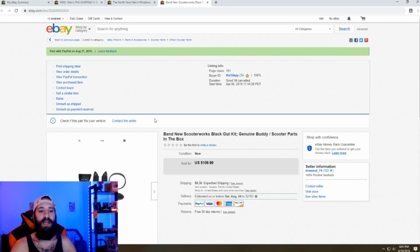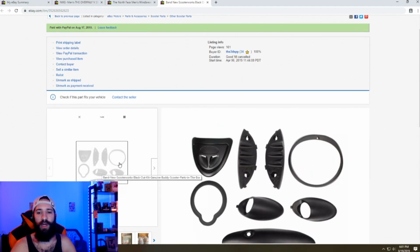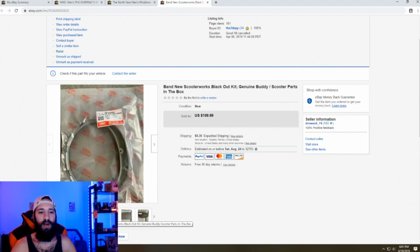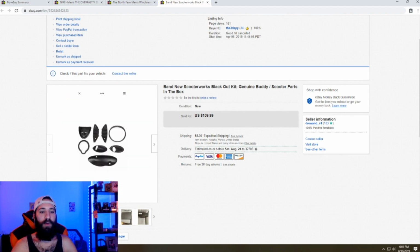This was a really cool sale, sold for full list price of $109.99. This is a Buddy Genuine Scooter Company Blackout Kit. This is brand new in the box. I actually had this for my wife for her scooter. We used to ride scooters. I used to own a scooter and motorcycle shop, and we bought this for her scooter, and we never got around to installing it because she's pregnant, and so she didn't ride the scooter.